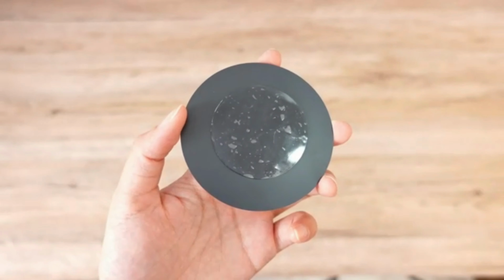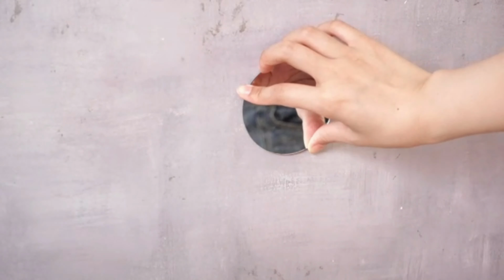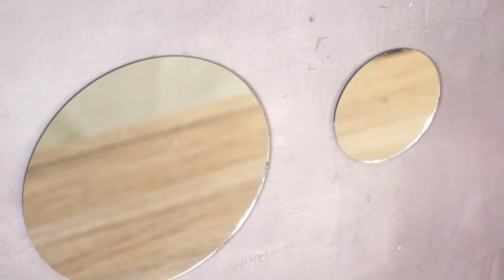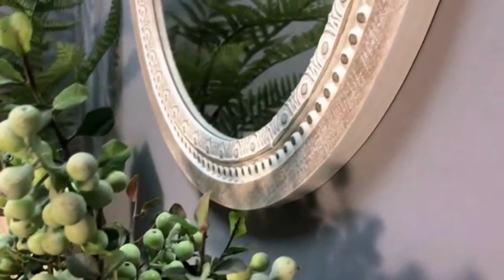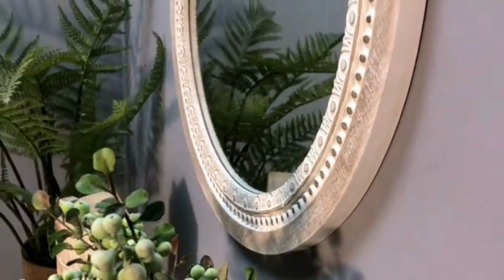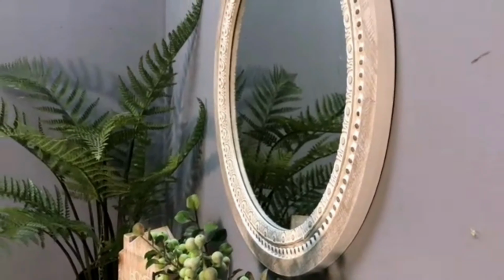The dimensions of the mirror make it an ideal size for creating a focal point in your living room without overpowering the space. Whether used on its own as a statement piece or as part of a gallery wall arrangement, the Brier Decorative Hexagon hanging wall mirror is sure to impress with its quality craftsmanship and timeless appeal.